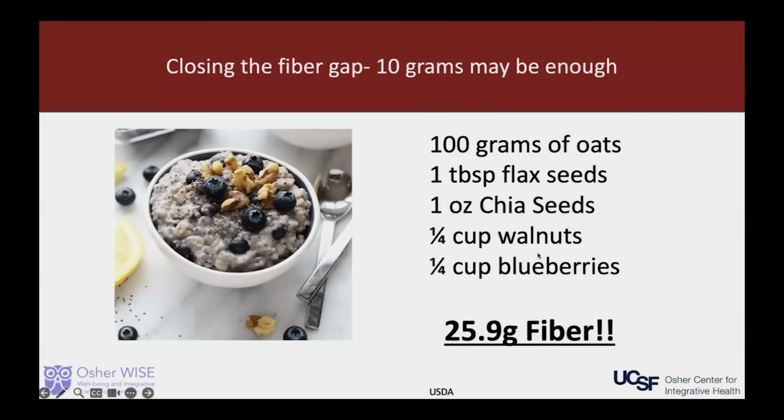And the advantage of mixing in additional sources of fiber and diverse types of healthy fats is that it will further blunt the glycemic index of these oats, so it won't be absorbed as quickly.